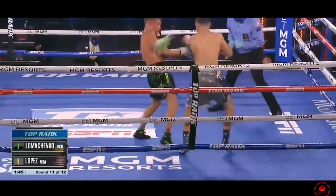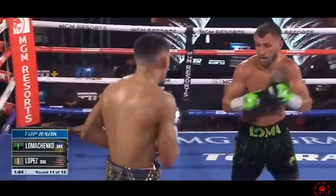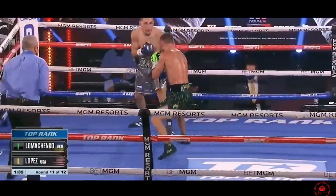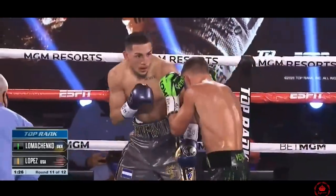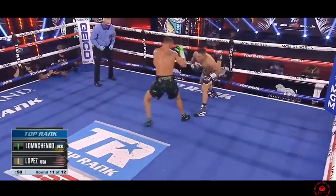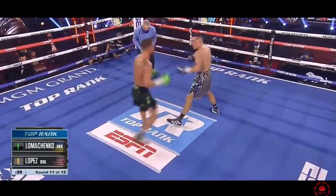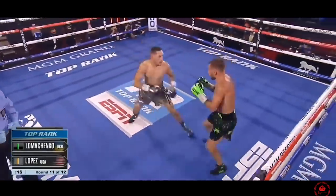Nice right uppercut, and a nice counter left hand to the body from Lomachenko. Oh, some good work here on the inside from Lopez. A change in body language. Lomachenko now backing Lopez up, putting him on the ropes, letting his hands go. The mouth open of Teofimo Lopez. Again with the jab. Oh, good body shot. Very good body shot. I think Loma has the pressure on. They've both gone back and forth. Nice work there.